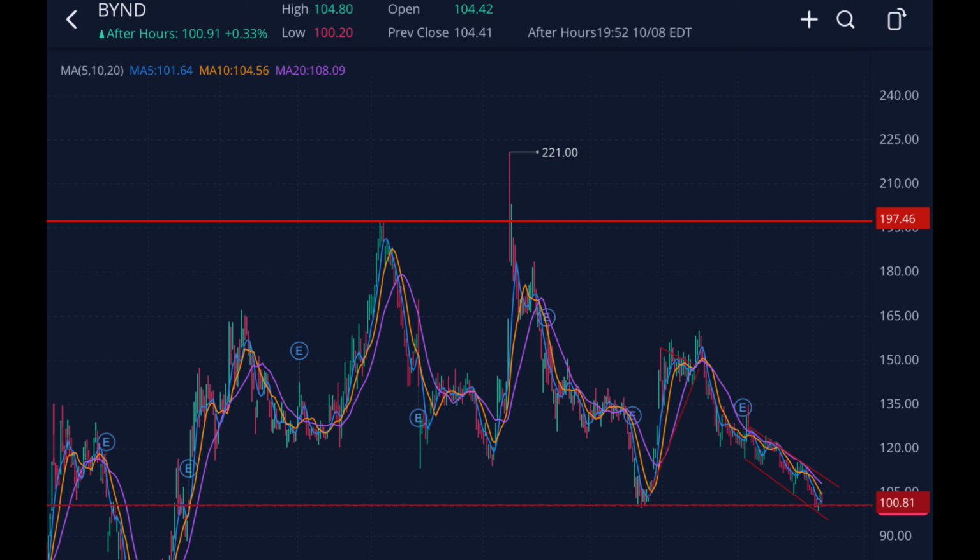And as you can see, it hit that support multiple times here as well. And it looks like we are also in this kind of falling wedge pattern here.